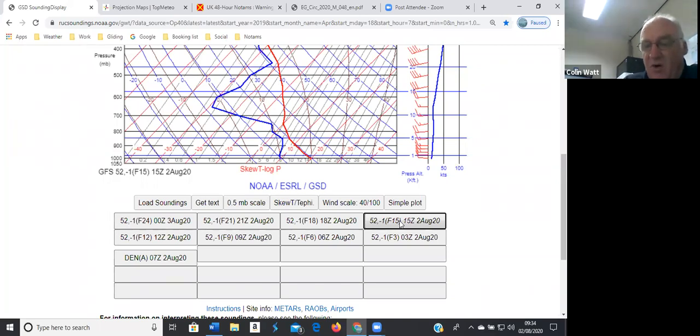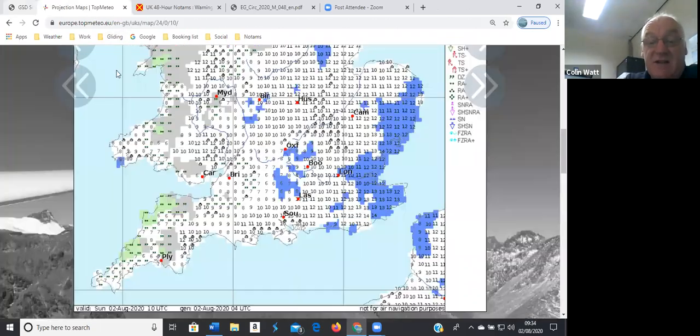It's not a long day, folks. I think it's going to all collapse sometime between 4 or 5 o'clock in the afternoon. And you really want to be heading back here by that time. Top Meteor are suggesting the same, really. Getting going.